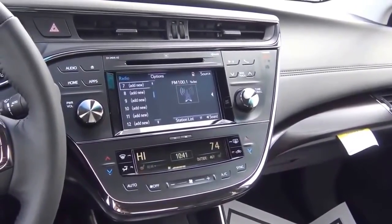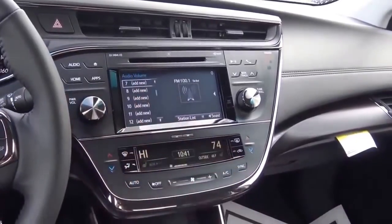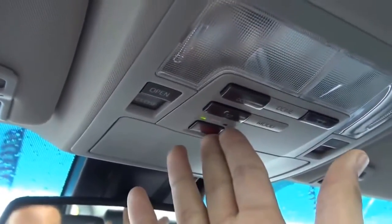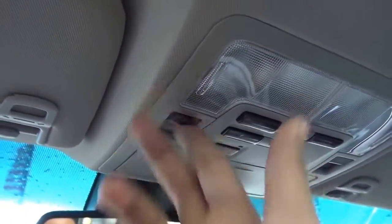The voice recognition does pick up your voice quite well, I have to say. Up here is where you will find your auto-dimming rearview mirror, garage home link, and an integrated compass, sunglass container, SOS safety connect, your sunroof with your sunroof controls, and you also do have a sliding shade, of course, map lights, and then the headliner is also nice and plush too, pretty high quality.